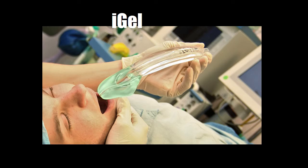He's quite averse to us doing awakes in ED, but I think the reason for that is that their idea of awake is awake fibre optic nasal intubation, which involves a whole different set of skills of actually using the fibre optic scope.